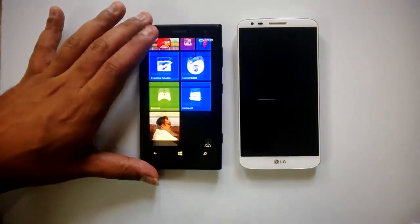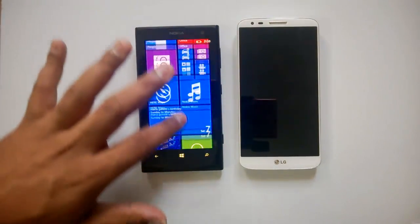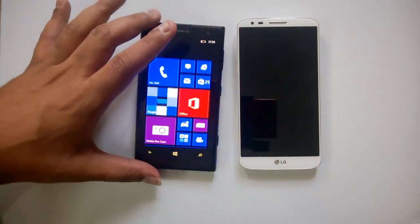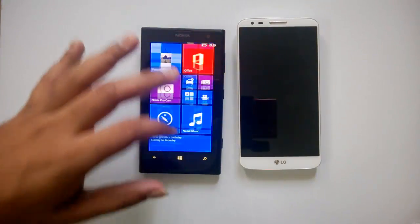The only issue we noticed is the camera performance, which needs to be improved. There is a slight delay when you capture photos. Except for that, there is nothing much to improve on the Lumia 1020 with respect to performance.